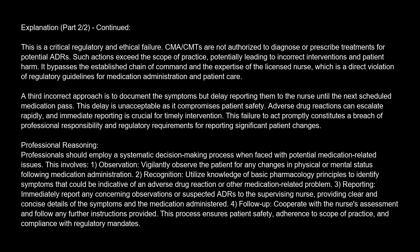A third incorrect approach is to document the symptoms, but delay reporting them to the nurse until the next scheduled medication pass. This delay is unacceptable as it compromises patient safety. Adverse drug reactions can escalate rapidly, and immediate reporting is crucial for timely intervention. This failure to act promptly constitutes a breach of professional responsibility and regulatory requirements for reporting significant patient changes.